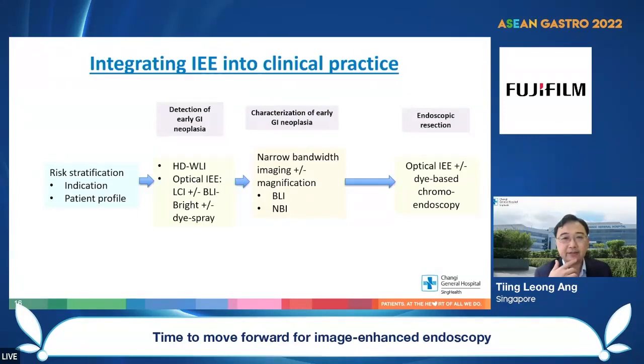Once you have detected the early GI neoplasia, the next step is actually to characterize the lesion. And with that, we can actually use a narrow bandwidth imaging, which could be BLI or NBI, with magnification. And that can allow us to see the microvessels, we can see the pit pattern, and help us predict whether there is a deep submucosal invasion. And with that in mind, we can then move on to endoscopic resection. And also, optical IE can help us to demarcate the margins of the lesion to ensure that we actually do a complete resection. Next slide, please.